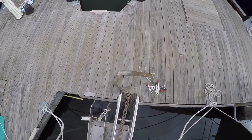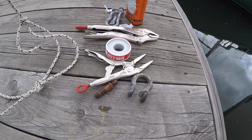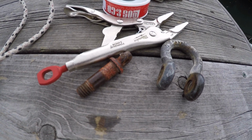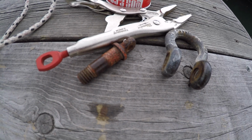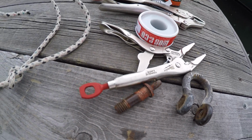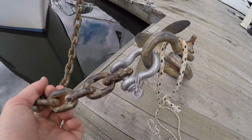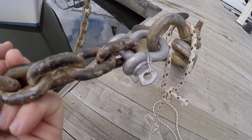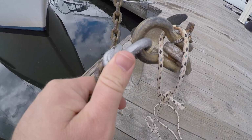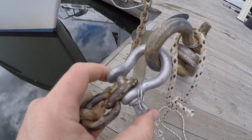We are working on replacing a shackle on our anchor. That pin there, as you can see, is pretty corroded. So we decided it was better to be safe than sorry and replace it. So I think we've replaced our anchor shackle pretty easily. We just got this new 3/8 galvanized steel anchor shackle. Thanks for your help on that, Phil. And the seizing wire, which goes on pretty easily.